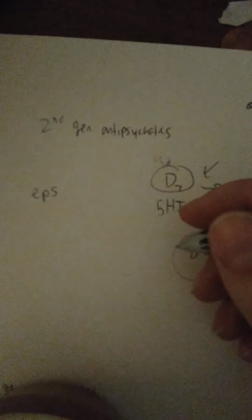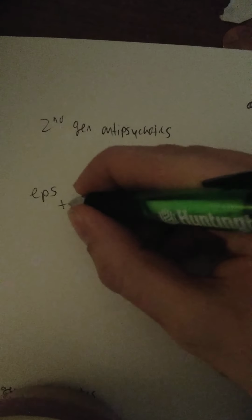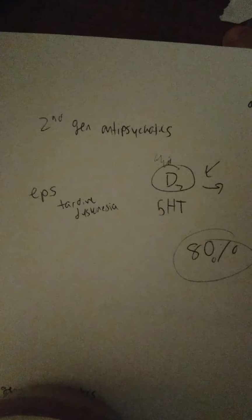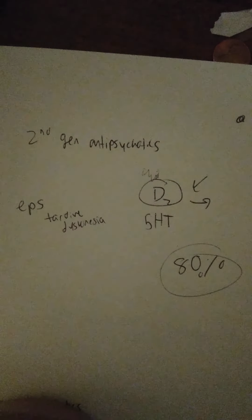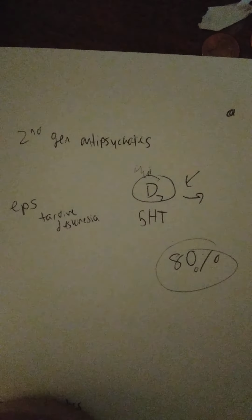EPS. So these are extrapyramidal side effects. These are going to be motor tics, involuntary muscle movements, tardive dyskinesia, so we can write some of that here. Tardive dyskinesia and motor disorders will come from the chronic blocking of dopamine in the brain.